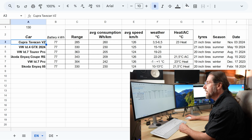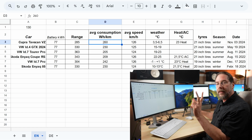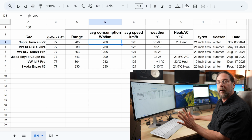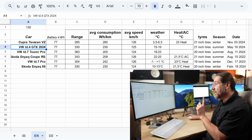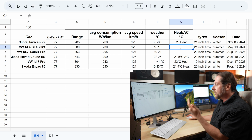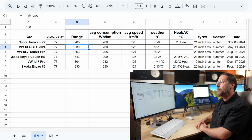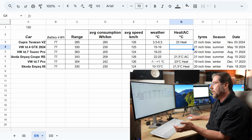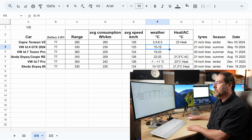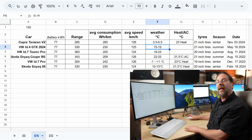Then let's compare this result to other cars. Like we have seen, only 285 kilometers in this range test and 260 watt-hours per kilometer if we take the real kilometers driven, so not what the car showed, because the car showed a different kilometers driven. I tested an ID4 GTX with the same motors, with the same battery, same capacity, but in the summer, 15 to 19 degrees, with no heat and no AC, similar average speed, with just a bit lower consumption. So maybe it's not that bad, and 330 kilometers of range, because that's 15% more range, but in the summer and without heat and AC. Maybe it's not that bad. I mean, 15% is a big deal, but lower temperatures and everything, maybe it's okay. So maybe it is the same as an ID4 GTX.